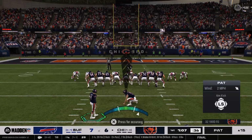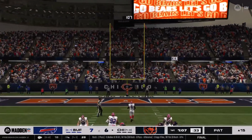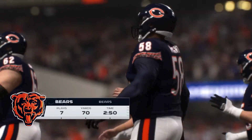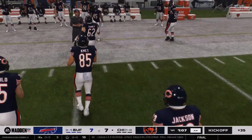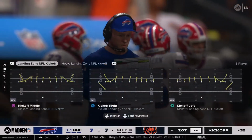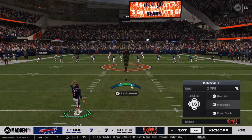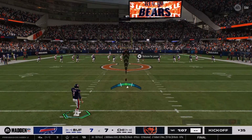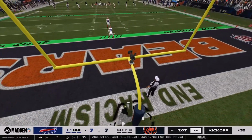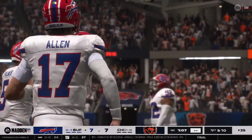Cairo Santos on to try the extra point. It's up and good. So these teams match touchdowns here in the first quarter, and we're tied 7-7. So that winds up a 7-play drive all told. And the end result is a Bears touchdown. Cairo Santos to kick off for Chicago. Each team has scored. 7-7 here as the kick's away. And they will not get a chance to return this one as it's through the end zone for a touchback.